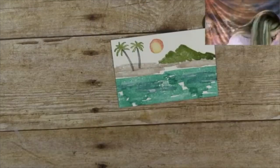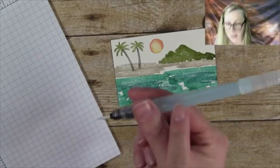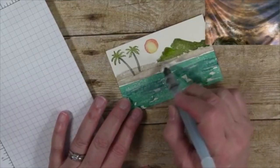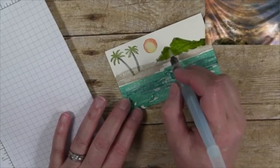I do need this back to wipe off. So this is our Aqua Painter. They come in two different sizes, and there's water in the base. I'm going to start with one color and just add water, and blend that all in. That's awesome, it really makes that color pop.